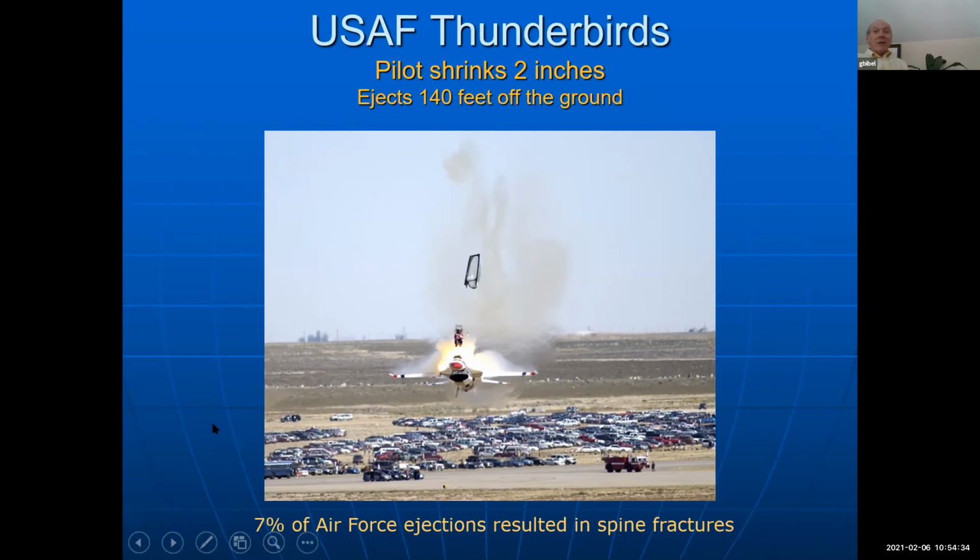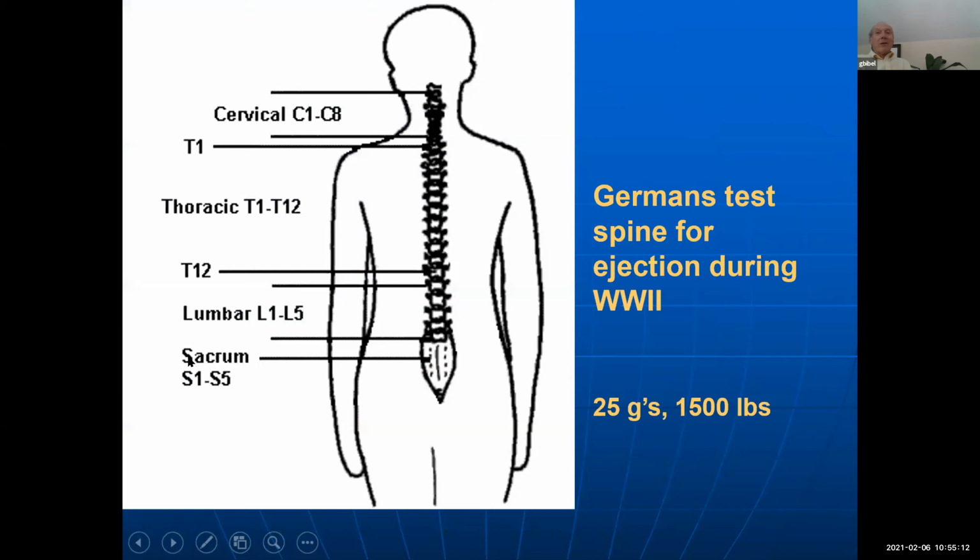So the Air Force studied this, and they concluded 7% of Air Force ejections result in spine fractures. And it's not only the acceleration of the ejection seat, which is a design number, but if the plane's trying to pull out of a dive, it's pulling acceleration too. That adds to the acceleration of the ejection seat. So that's kind of a random number. So the two of them could exceed the human's capacity. Of course, you test humans, it's not like testing pieces of steel. You have tremendous statistical scatter.